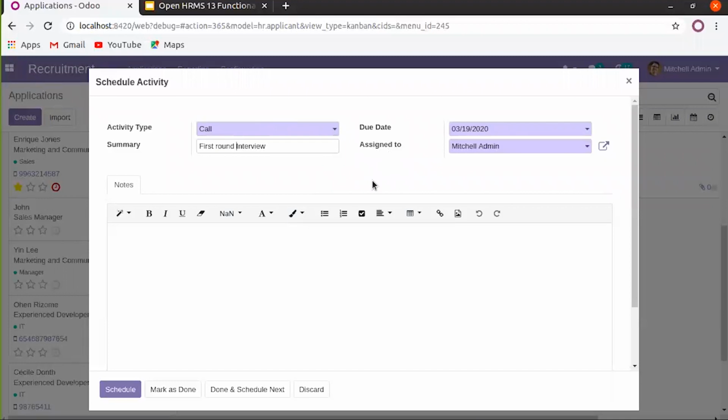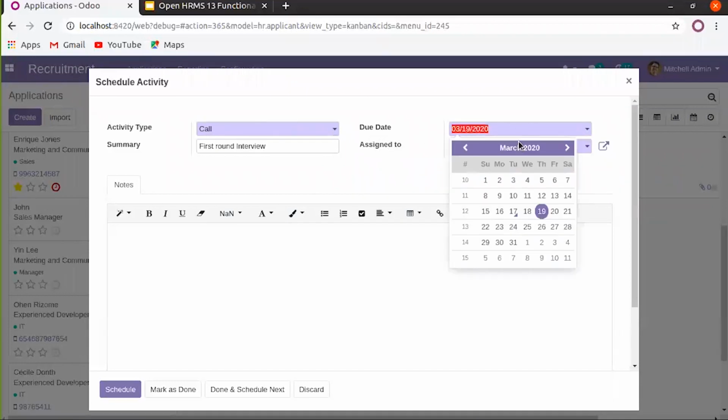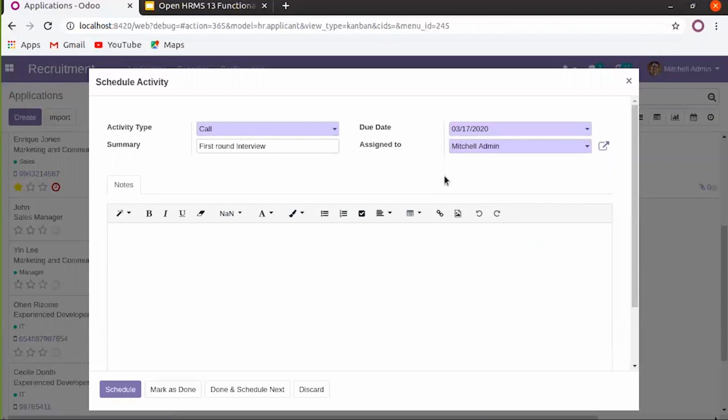First round interview. The due date is the 13th, so I'm just providing today's date. Then assign to, so I'm assigning to this user itself. If there is any specific note, please note it here. Please inform the candidate to attend the first round. So I have just scheduled it; you can use all the options which are available here.